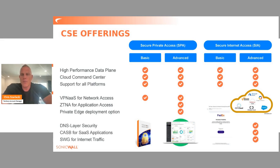Our CSE offerings. Just like the industry, we've kind of revamped this. We've got what we call Secure Private Access, basic. Think of basic with that image down below: your traditional VPN SSL connections back to my corporate network. If that's all your customer needs, you could sell them SPA basic.